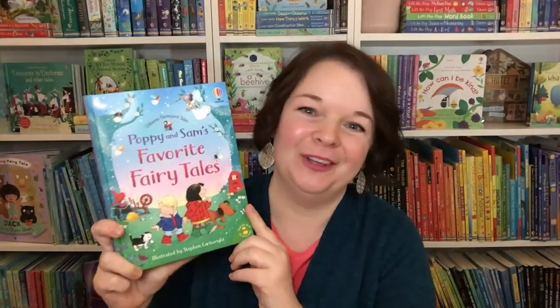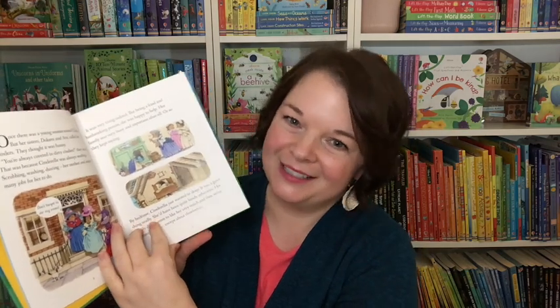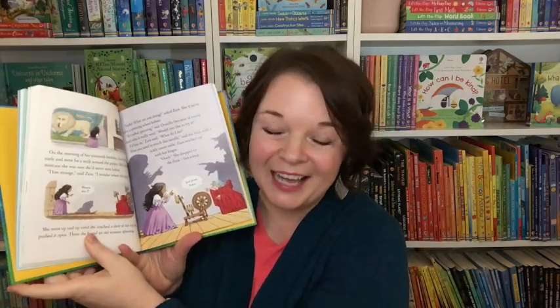Poppy and Sam are back in this delightful collection of classic fairy tales. There are 6 fairy tales included in this book, all illustrated by Stephen Cartwright. And anything illustrated by Stephen Cartwright has this little duck that hides on every page, which is so fun because that is through the entire book. So not only do you get to enjoy the stories, but you have a game that you get to play throughout the stories as well.